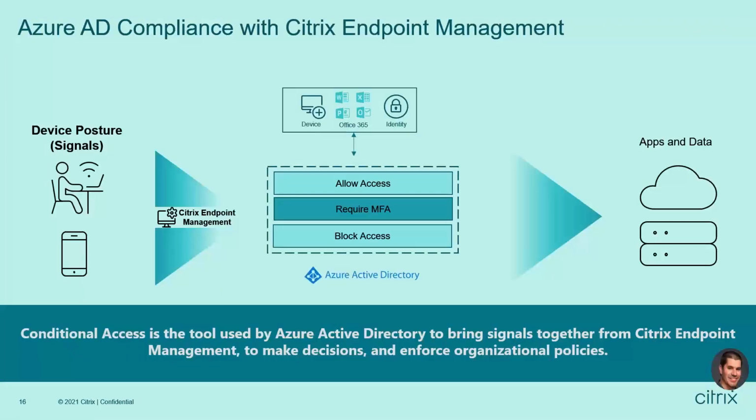So next up is about the device compliance, the Azure AD device compliance. As you saw in Chetan's video on the Android side, opening up Office applications, what we're doing is we take the device posture of Citrix Endpoint Management, all those automated actions, the security actions, the enrollment modes, the authentication modes that you do inside of Citrix Endpoint Management.